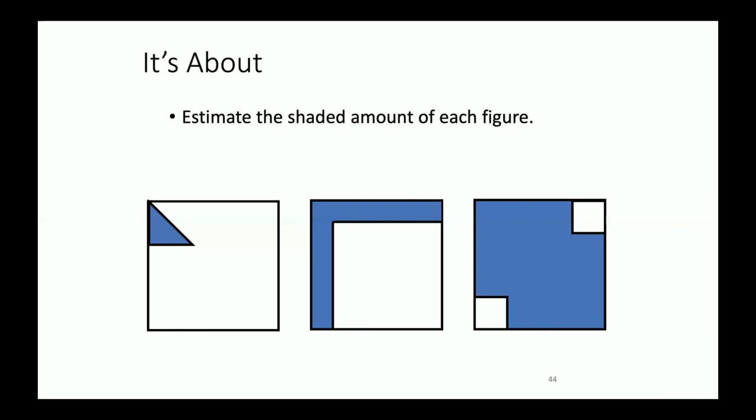How did you think about it? Look at the rectangle on the far right side. Would you want to think about the amount shaded or the amount unshaded? And how would you use the amount unshaded to determine the amount shaded? Many of my students didn't realize you could think about fractions in such ways.